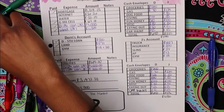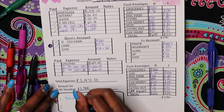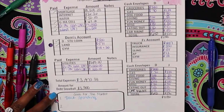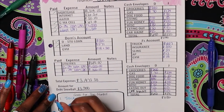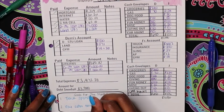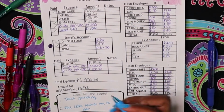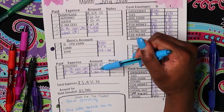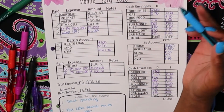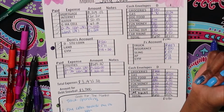So our goals for the month, our goal is to track our spending. And we're going to do that using this sheet that I just showed you all previously. And then the last goal will be to pay extra towards my student loan. I know we're already paying like 28, 33. So we're already paying a good amount of money towards my student loan anyways, but I definitely want to make another payment if possible just to get that interest as low as I can get it.